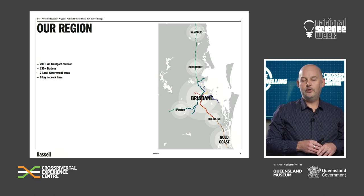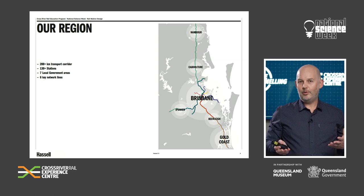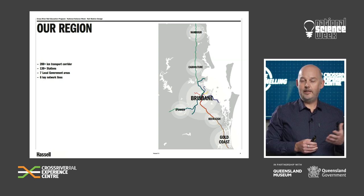From a regional point of view, it's a very unique place, Southeast Queensland. It's very long, it's linear, all of the development kind of hugs the coast. So we've got this transport corridor that's over 200 kilometres in length. Now that covers something like 7 or 8 local council areas. There's 6 major lines across that network, and Queensland Rail manage over 130 stations as part of the public transport network. This project, Cross River Rail, we're going to just hone in a little bit into the city.